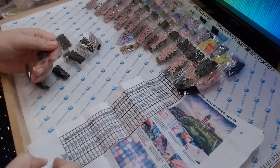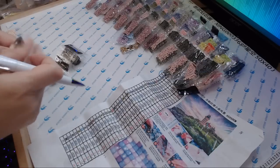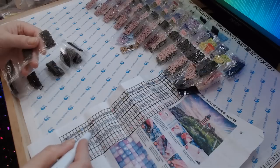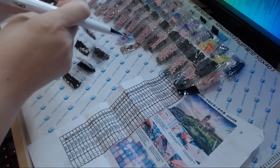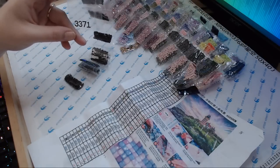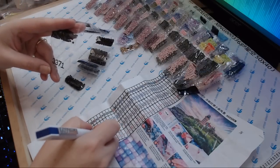3871. Is it 3871? I rest my case, 3371. 1, 2, 3, 4, 5, 6, 7, 8, 9, 10, 11, 12. And that's what they did at the bottom there. Look, they gave me the number at the bottom of an empty bag. 3371, 12 bags. Yep.